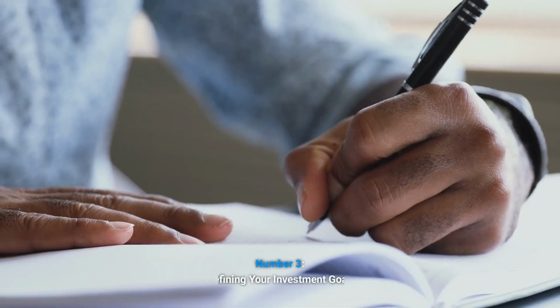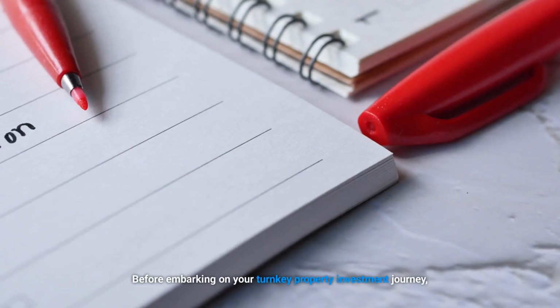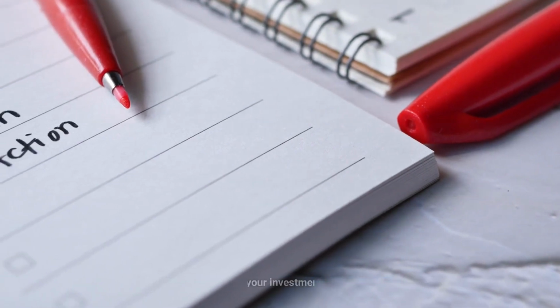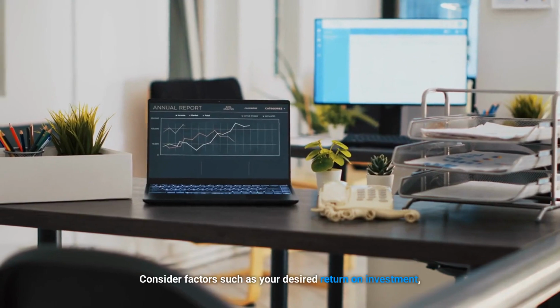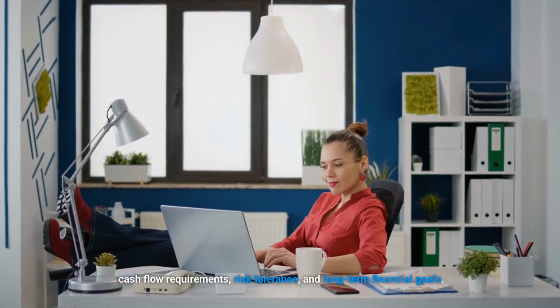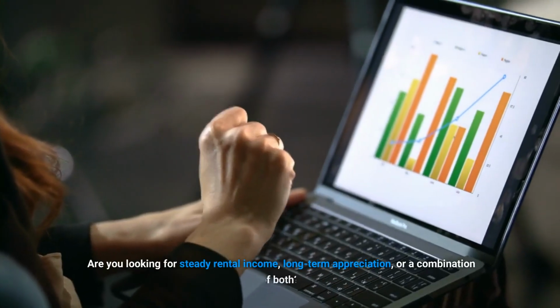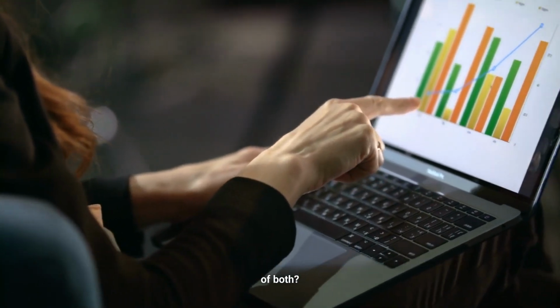Number 3. Defining your investment goals. Before embarking on your turnkey property investment journey, take the time to define your investment goals and objectives. Consider factors such as your desired return on investment, cash flow requirements, risk tolerance, and long-term financial goals. Are you looking for steady rental income, long-term appreciation, or a combination of both?